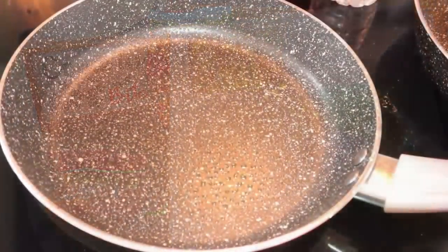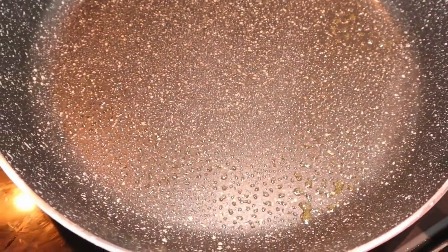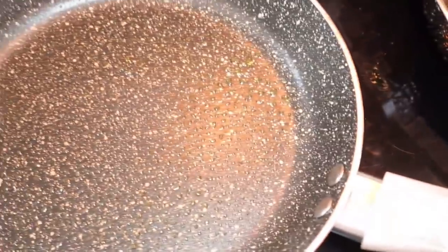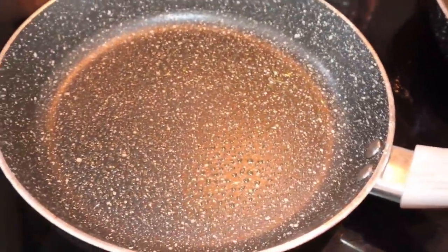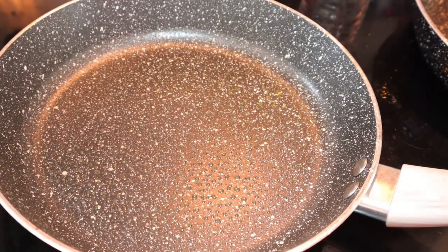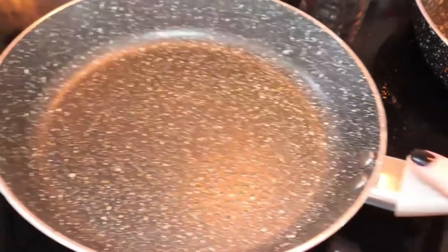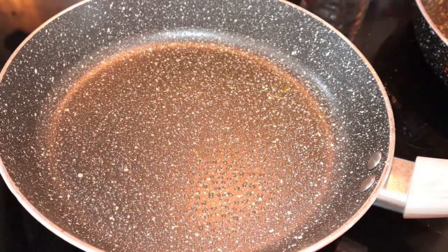To get started, I have 2 pans on my stove. I have a big one over here that I'm going to use for the hash browns, and then I have this one that I'm going to use for the meat. So I have both my pans sprayed with cooking spray, and I have both of my burners on about medium. I think I'm going to turn the one for the hash browns up to about medium high. So I'm going to put the meat in the smaller one and then the hash browns in the bigger one. We're actually going to combine them at the end.